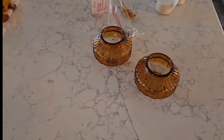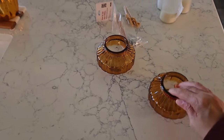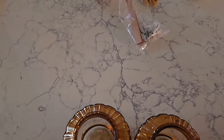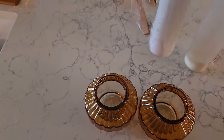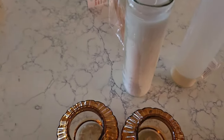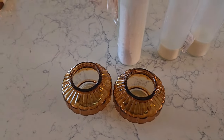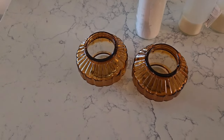I love it. You will need your little candle jars, whatever you have sourced to make your candles with. What I like to do is get these candles from the dollar store because I'm gonna melt the wax and reuse it and pour it in here. I do that all the time. It is the most affordable way to make candles, so I highly suggest that you do.